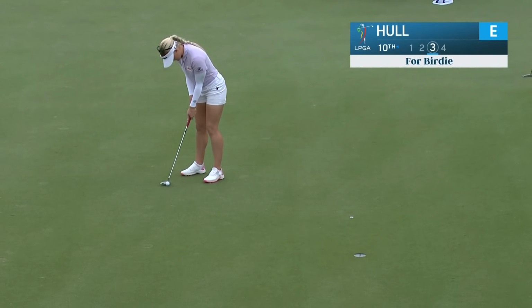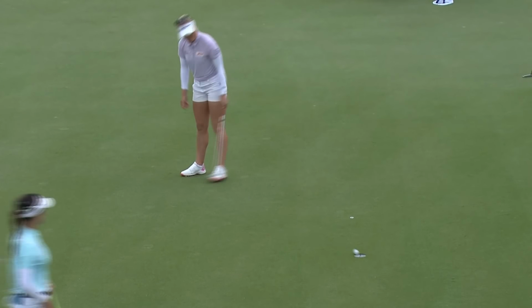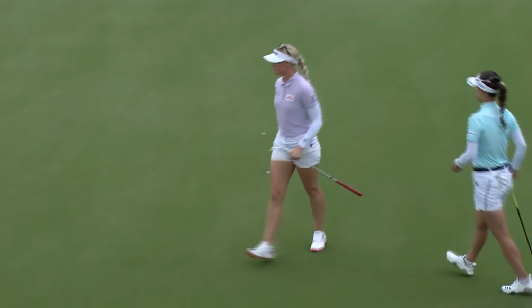Charley Hull just getting things started at the 10th. This for birdie. She's playing with Jessica Korda, as well as So Yeon Ryu. So that is an illustrious threesome. And Charley starts off with a birdie.